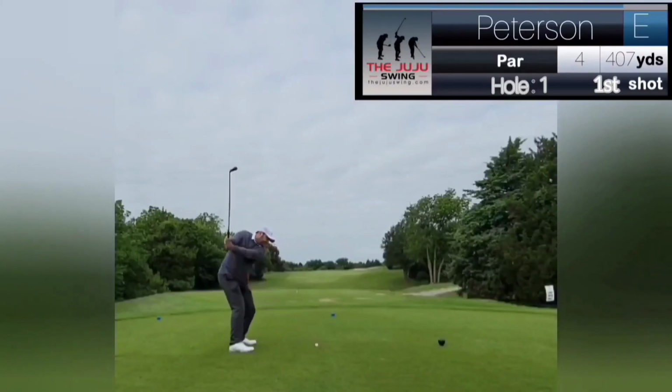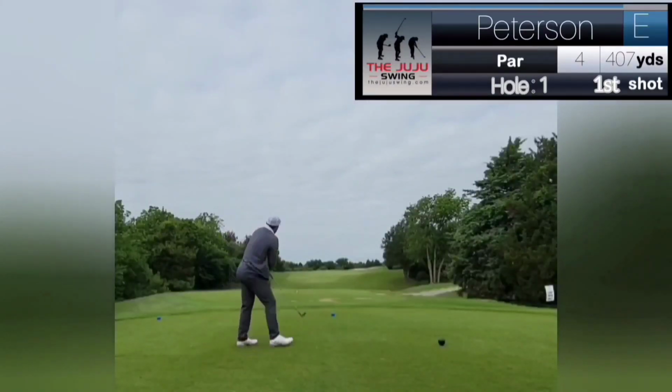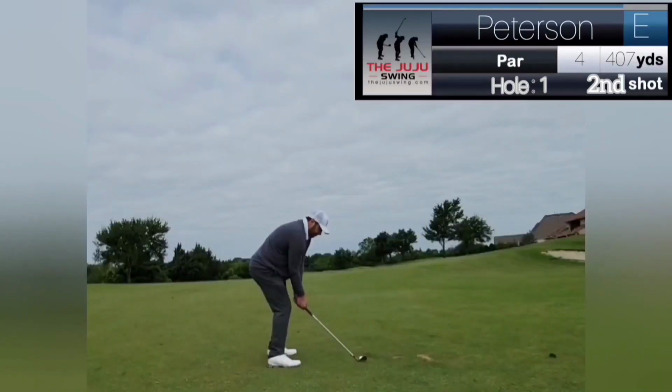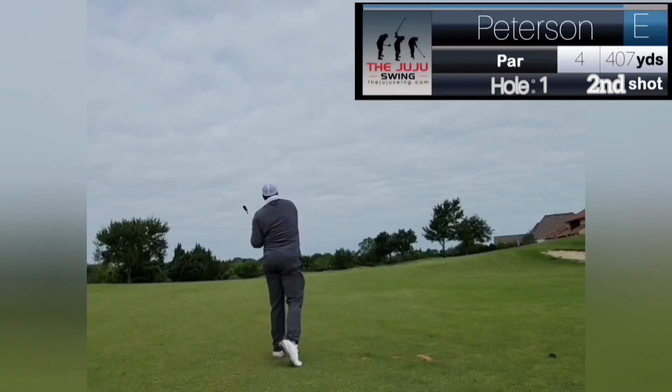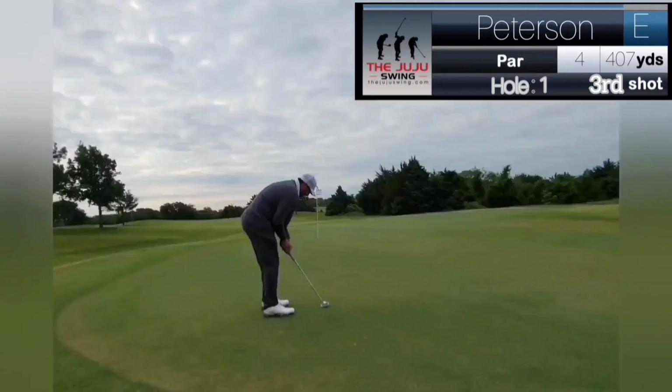First hole, we got a 407-yard par 4. Hit 3-iron off the tee. Hit a pretty good ball here. Left myself about 150 out. I had a pitching wedge. Hit it a couple grooves thin. Put it in the back of the green.